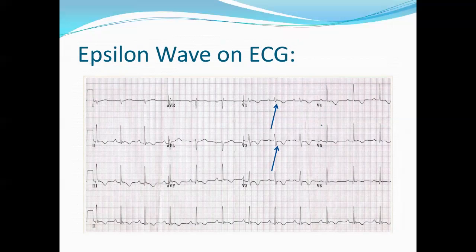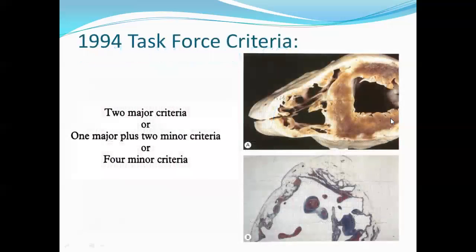This was just an example of an epsilon wave. You can see that kind of upward deflection here at the end of your QRS complex before your T wave. Here you can see the hallmark T wave inversions. This one goes all the way up to V5, but typically it's V1 to V3, up to V4. Our patient had up to V4, but you can see that little bump here, and that's what's considered your epsilon wave. I don't think that showed up on boards, but it was definitely on a lot of practice tests.